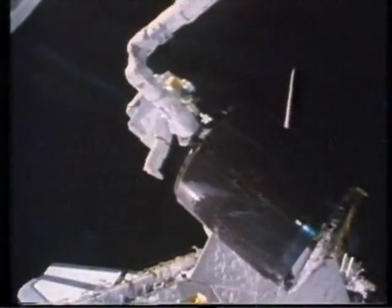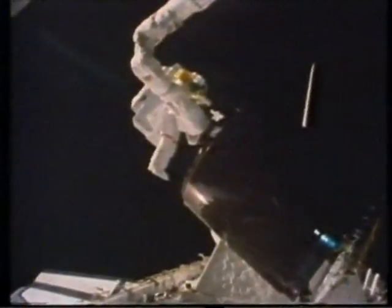Fisher moved in with the robot arm and brought Allen and the satellite back into the payload bay.